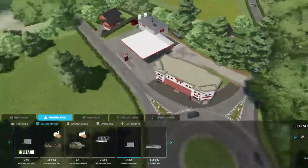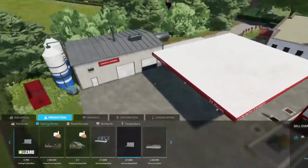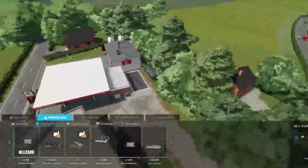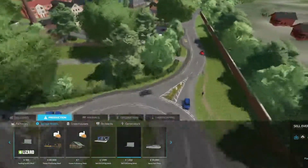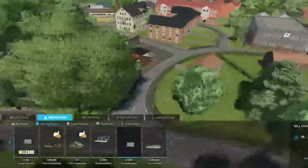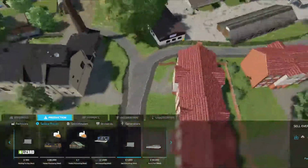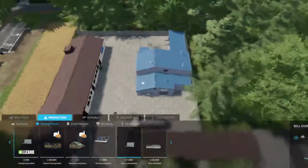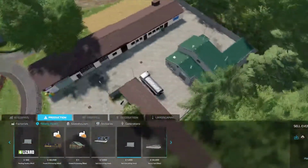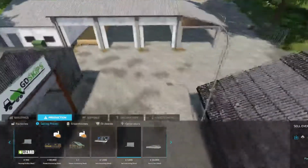Let's have a look. What have we got here? So we've got the petrol station. That already has a sell point at the back there. So that's probably fine. In this sort of industrial-y area, there's bound to be a few. Here.